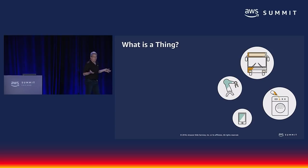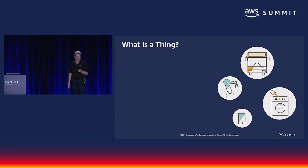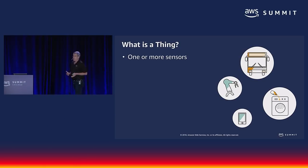So let's just talk about what a thing is. A thing in characteristics of a physical device has got some characteristics that are pretty common. You have to be able to sense the actual world. So this is going to be sensors. It could be humidity, temperature, accelerometers, things that allow it to actually sense what's happening inside the world around it, or to actually act upon it, or to actuate, take control.